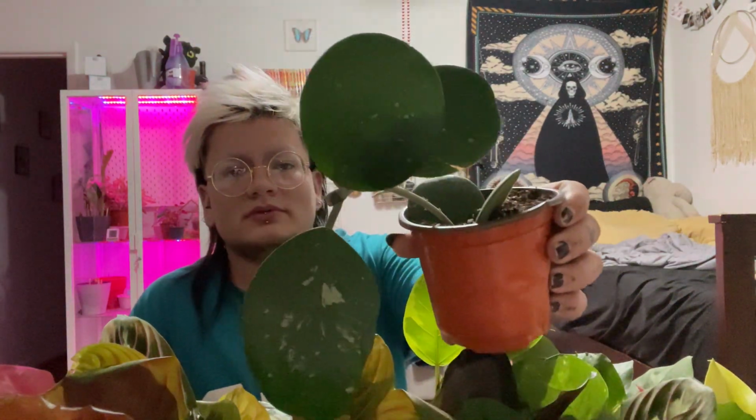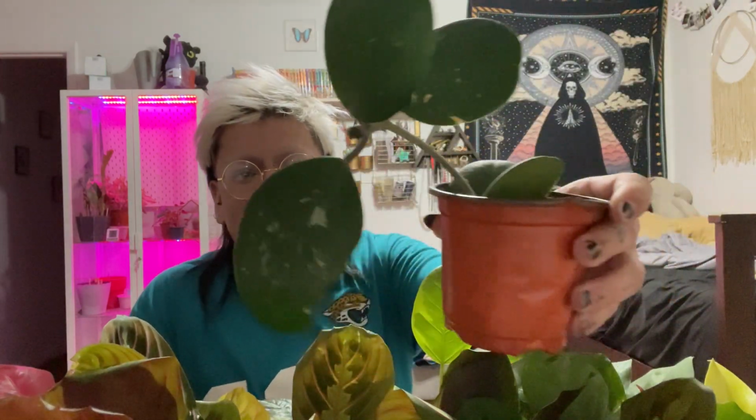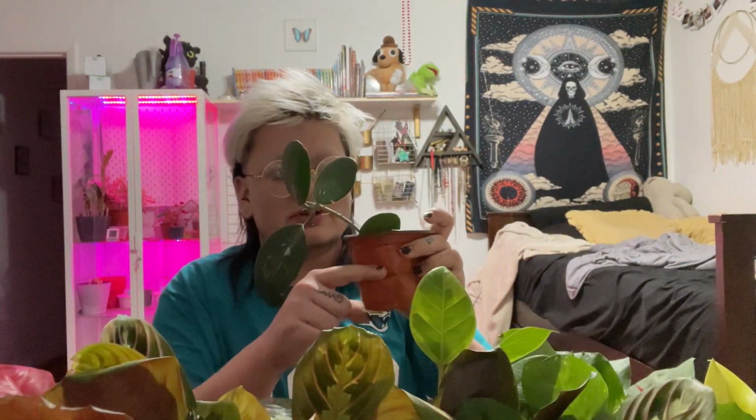And the other plant I got from them was this Hoya obtusa. Nope, not an obtusa, obovata. With the real pretty variegation. And I actually had added soil to this because the pot was maybe this full, which there weren't any roots showing. But as you can see with this lean, it was like ready to tumble out of the pot. Like it was pulling itself out of the pot because there wasn't any dirt weighing it down. So I ended up adding some to it.